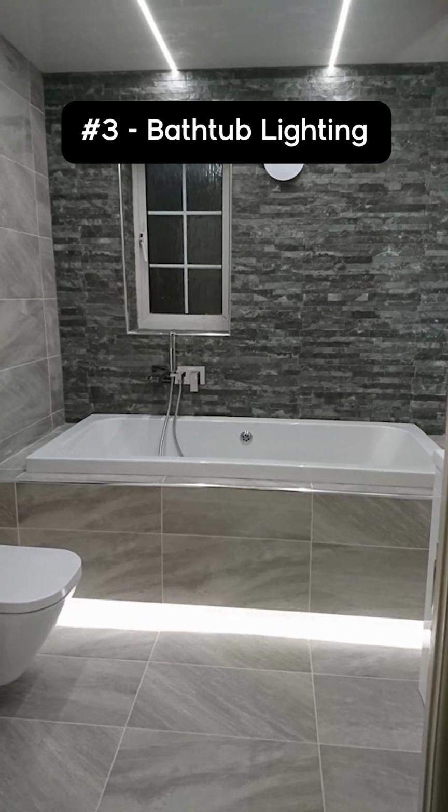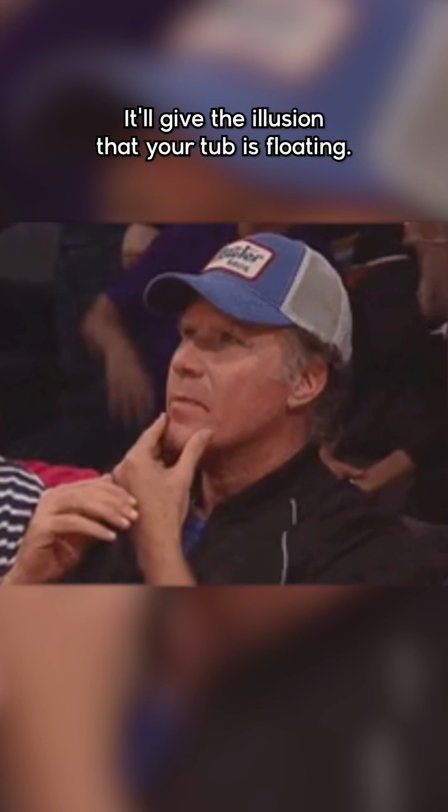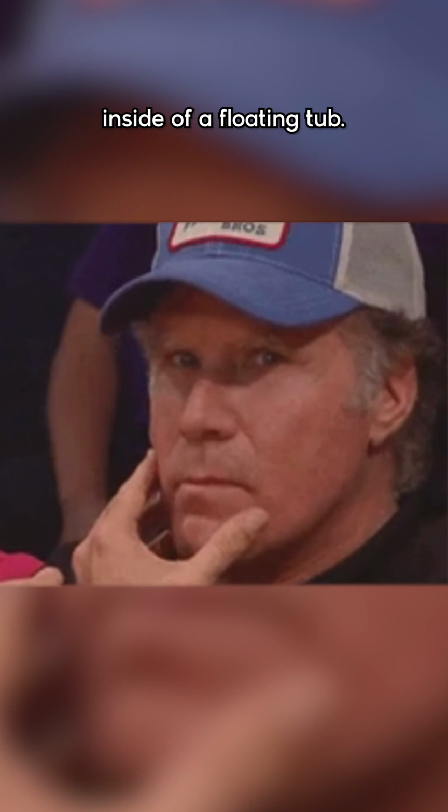And number 3 is bathtub lighting. It'll give the illusion that your tub is floating. It's almost like you're floating inside of a floating tub.